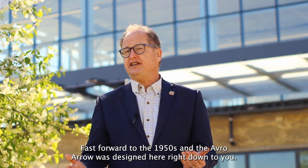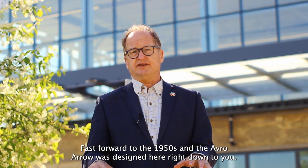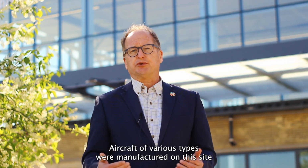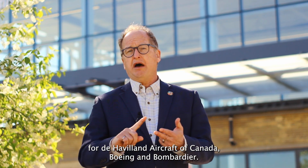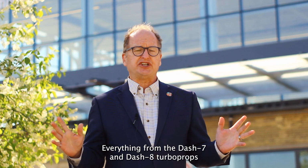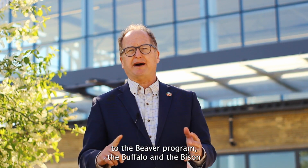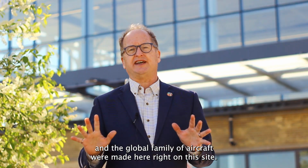Fast forward to the 1950s, and the Avro Arrow was designed here right at Downsview. From the 1960s through till 2020, aircraft of various types were manufactured on this site for de Havilland Aircraft of Canada, Boeing, and Bombardier. Everything from the Dash 7 and Dash 8 turboprops to the Beaver program, the Buffalo and the Bison, and the global family of aircraft were made here right on this site.